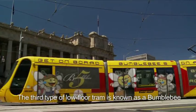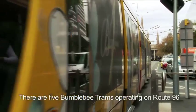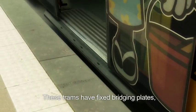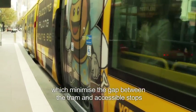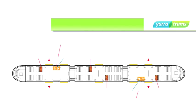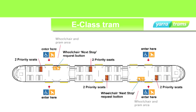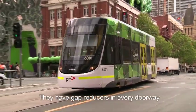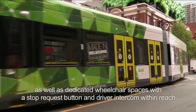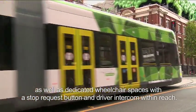The third type of low-floor tram is known as a bumblebee. There are 5 bumblebee trams operating on Route 96. These trams have fixed bridging plates, which minimise the gap between the tram and accessible stops. The final type of low-floor tram is the new E-Class tram. Arriving from 2013, these are our largest trams and the most accessible in our fleet. They have gap reducers in every doorway, as well as dedicated wheelchair spaces with a stop request button and driver intercom within reach.